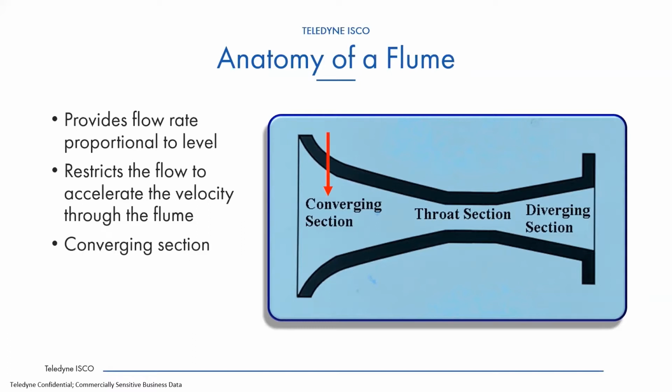So there's three different parts to it. The converging section is where you're going to take your level reading. The throat size on this example of a partial flume determines the size of the flume. So if you can go out there, measure across it at the narrowest point, that will tell you what size your flume is. And last is the diverging section. This is where the water would free flow out of your flume.